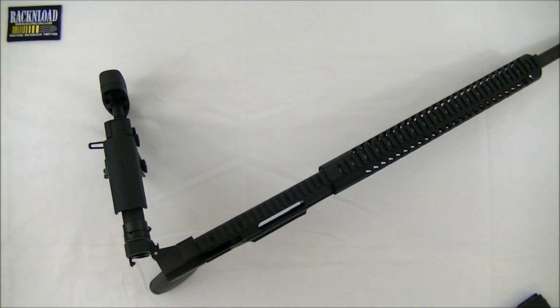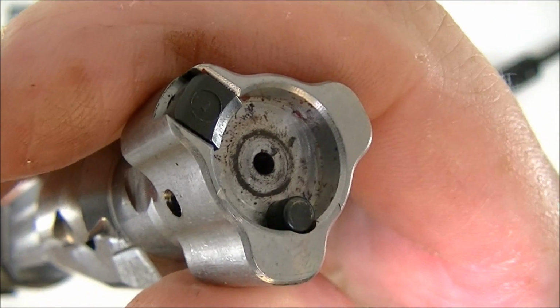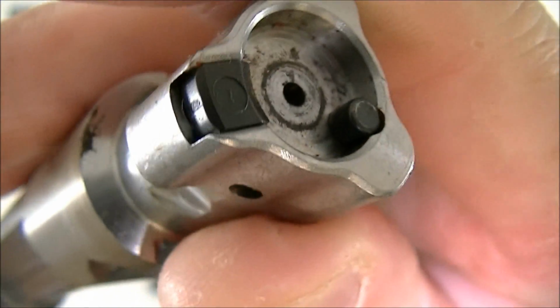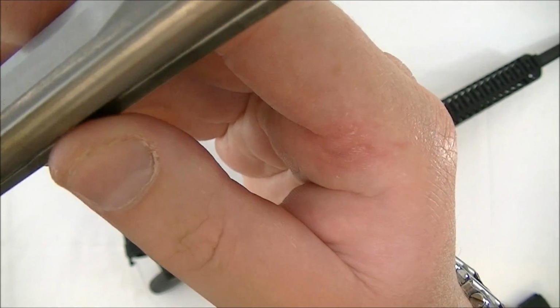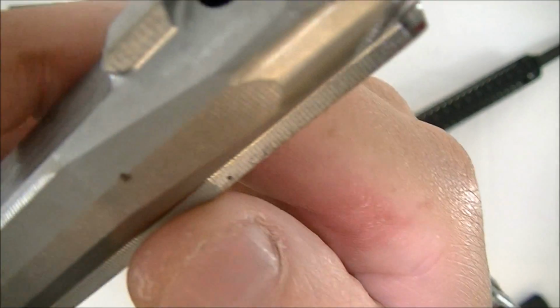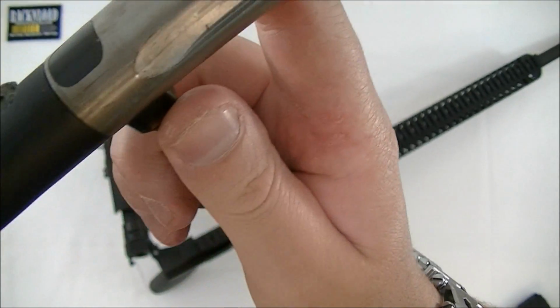So let's talk about the bolt while we've got it out. I'll show you this, give you some close-ups. Three-lug bolt, focus camera, and then you've got your extractor there, stroke ejector. Solid bolt. Seems really well made. You can see how that's been sort of machined out of one lump of alloy. Really nice, and very smooth bolt to operate.